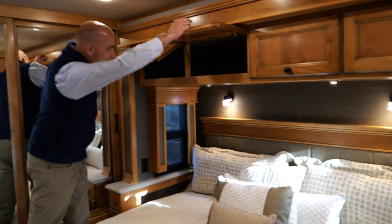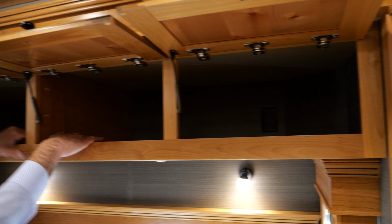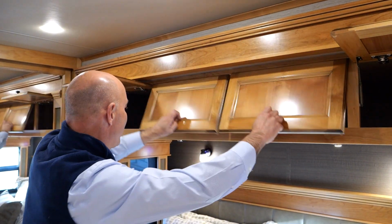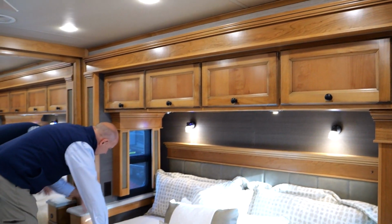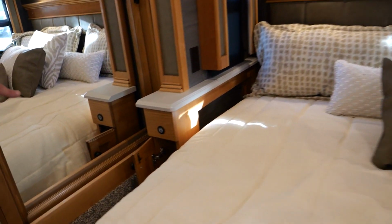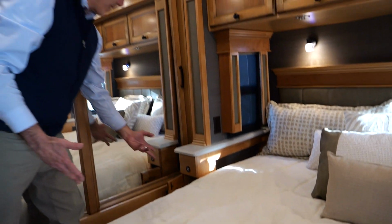These are just the deepest, most huge storage compartments ever. So we put blankets and pillows and things that you don't need to access as much up there, but it's handy to have that extra space if you need it up over top of the bed area. Of course, we have our outlets on either side, USB ports on either side, and then there's that little drawer or door in front of each side of the bed, which I always thought was pretty cool. I think every Tiffin I've ever seen has that little door.